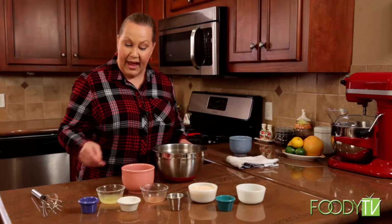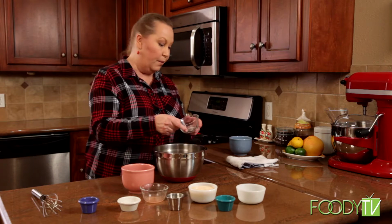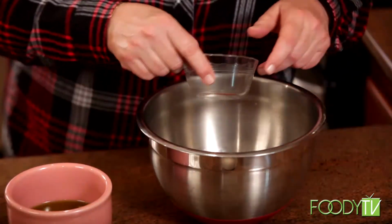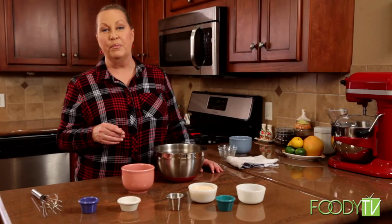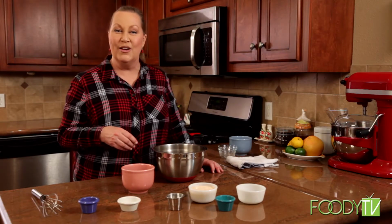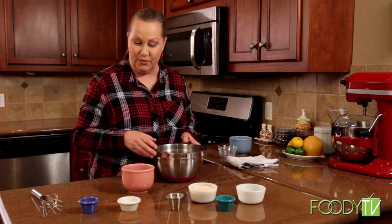All right, and then I'm going to add a little bit of lime juice, and that's just going to bump the flavor. And I've got some pink grapefruit juice, and that's my favorite. It's loaded with lycopene, and that gives it its pink blush. Now, the lycopene, remember, reduces sun damage by as much as 40%.